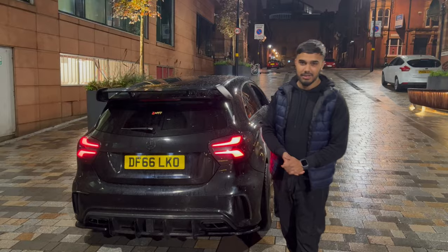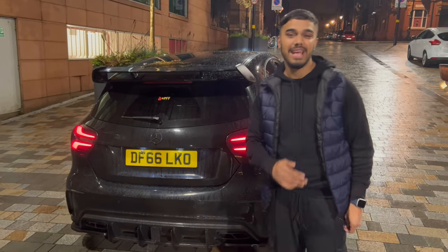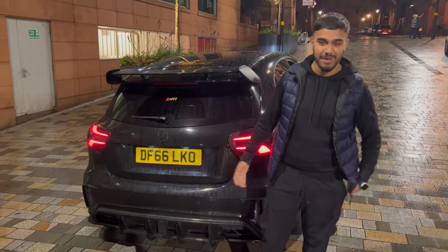I'm going to wrap the video up here. That's the new F1 brake light on my car. The back end is now complete, unless I find something else. Some people have been telling me to kill the wiper, but you know what? I kind of like the wiper, so I'm not going to do that.